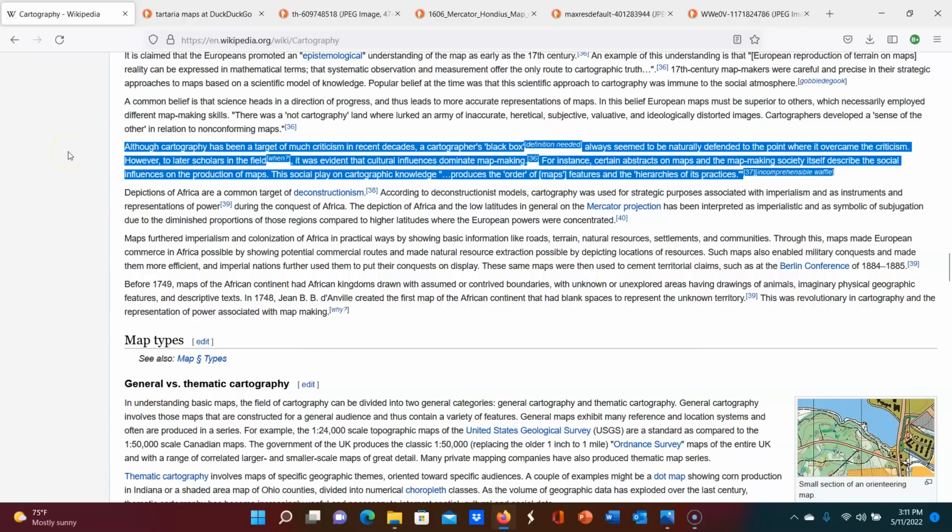Although cartography has been a target of much criticism in recent decades, a cartographer's black box always seemed to be naturally defended to the point where it overcame the criticism. However, to later scholars in the field, it was evident that cultural influences dominate mapmaking. For instance, certain abstracts on maps and the map-making society itself describe the social influences on the production of maps. This social play on cartographic knowledge produces the order of maps, features, and the hierarchies of its practices.